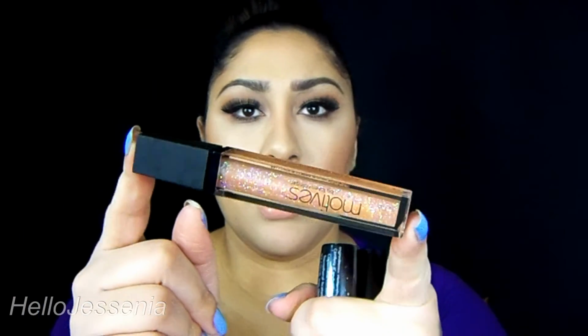And the last three things that we got here are also lip items. The first item is this lip gloss in the shade Glam, which is this soft lip gloss that has all of these glitter shimmers in there. And I don't know how I feel about that because I'm not 5 years old, but we shall see.